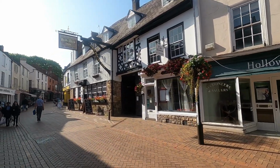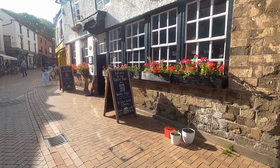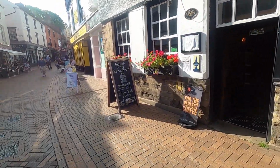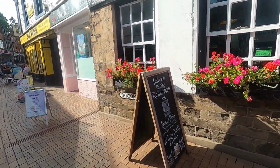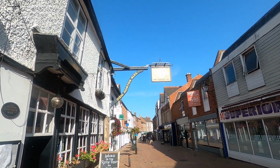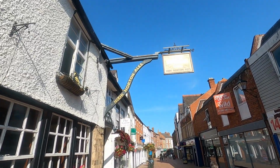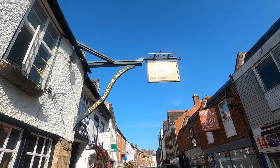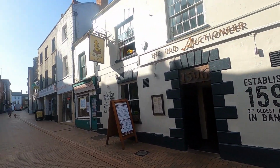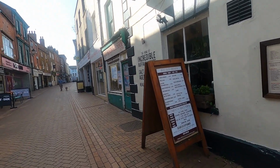Here we have the old Reindeer pub, and this is where Oliver Cromwell is reputed to have plotted the Battle of Edge Hill in the back room. These days I would go in and sample one of the Hook Norton beers. It's a local brewery. This is the old auctioneer pub. Quite a claim there, saying it's the second oldest building in Banbury, dating from 1596.